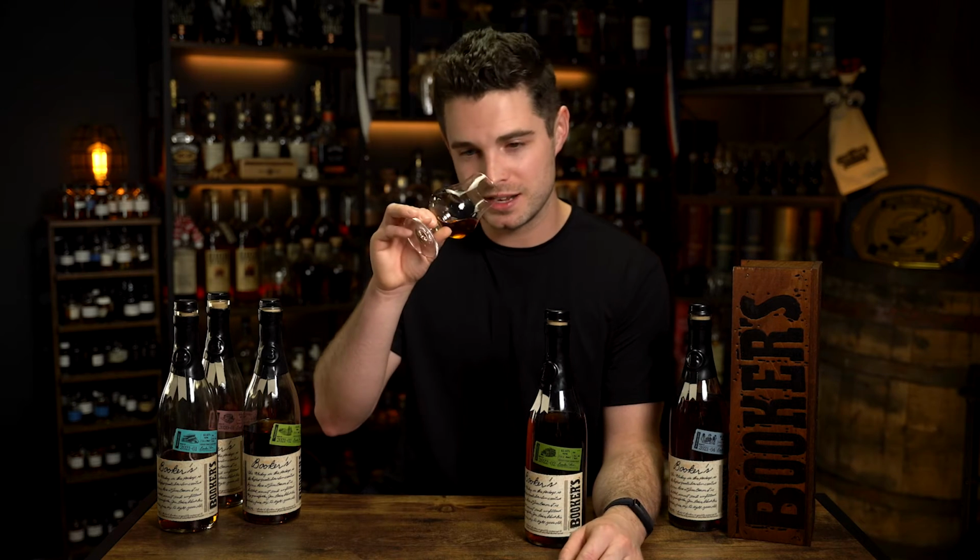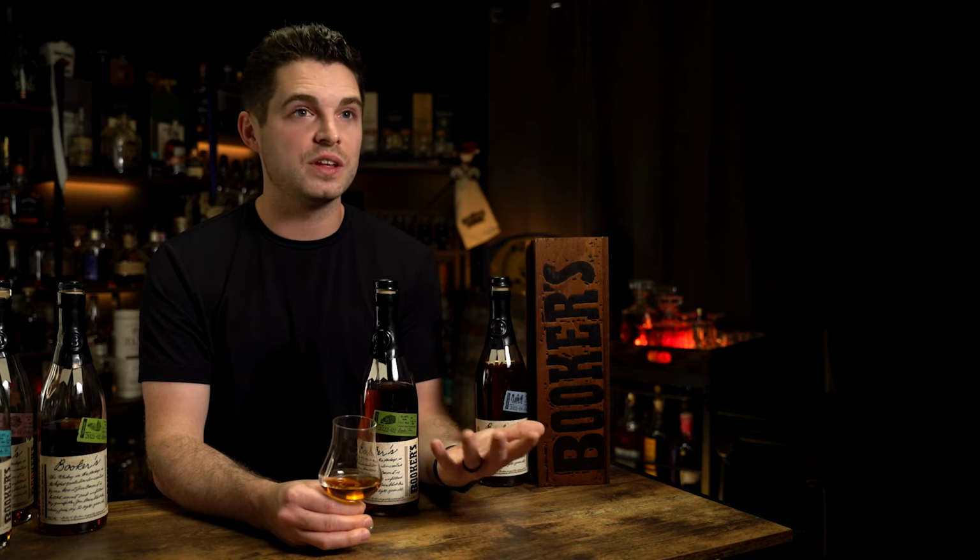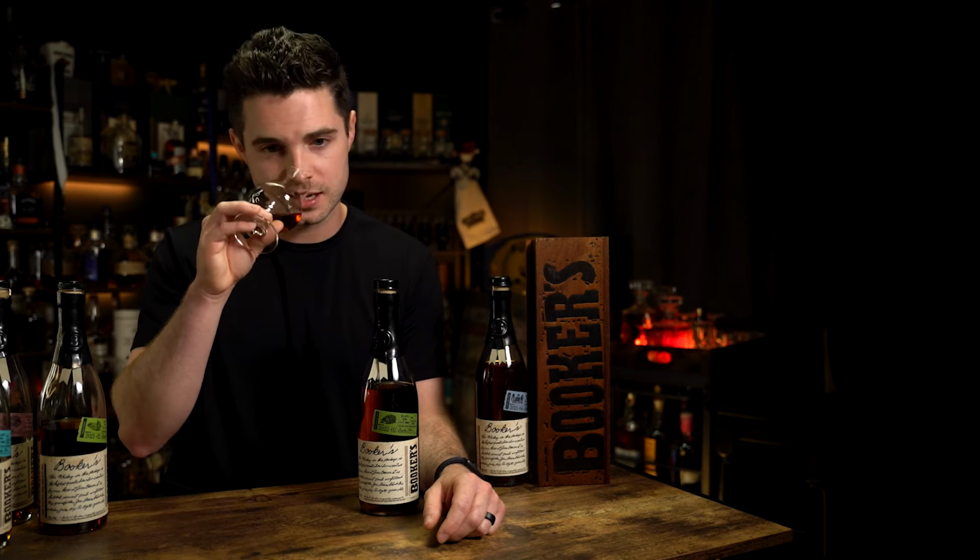Right away, this thing is a little harsh, a little bitter on the nose, definitely coming off with some youthfulness. Let's just keep digging into it. Getting a lot of cinnamon on the nose, some lemon oil as well, and that signature peanut brittle or sharp peanut note that we've been getting on the last couple of years of Booker's releases. There is a little bit of sweetness to balance out those harsh or even bitter notes I'm getting on the nose.